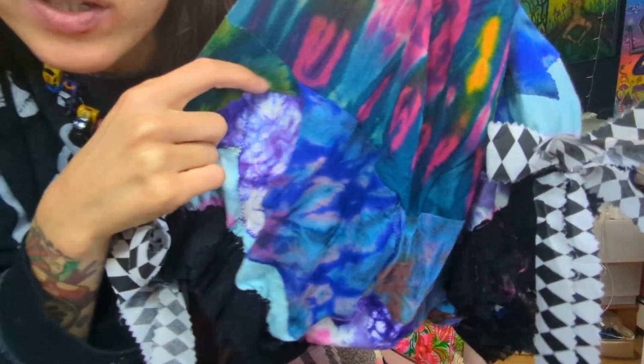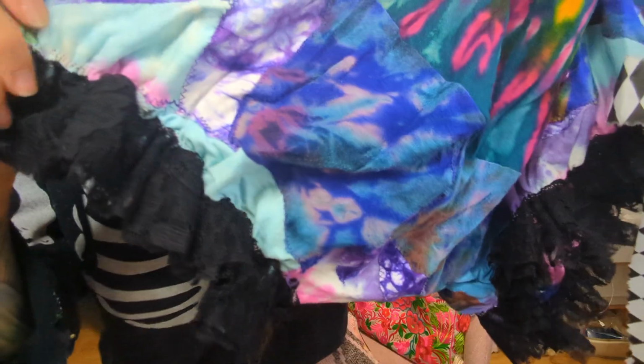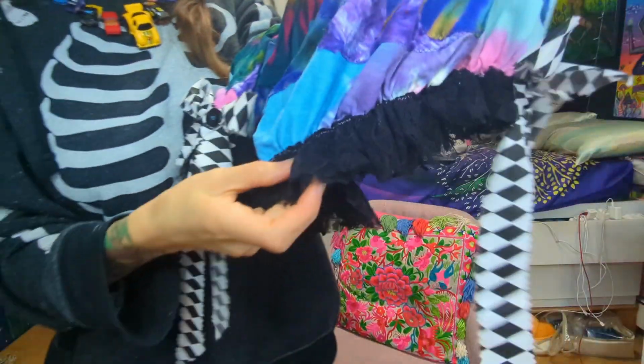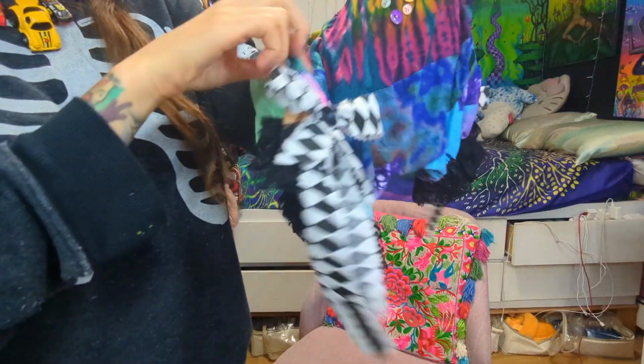I only sewed the top part backwards, and then I put these on top of each other and sewed them together with a zigzag stitch. And I added some random buttons here, and then added lace at the bottom to give it that clown vibe, with the elastic over here to tighten it.